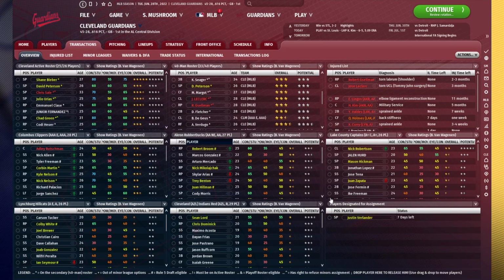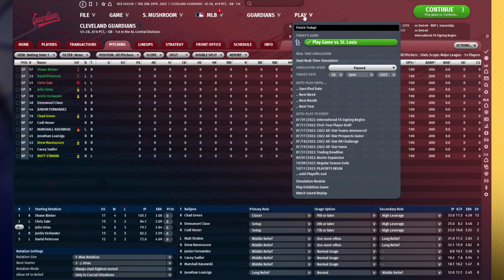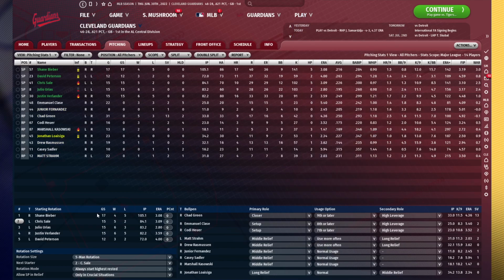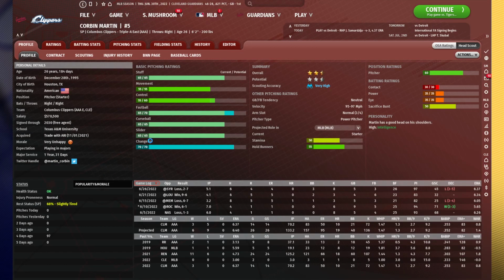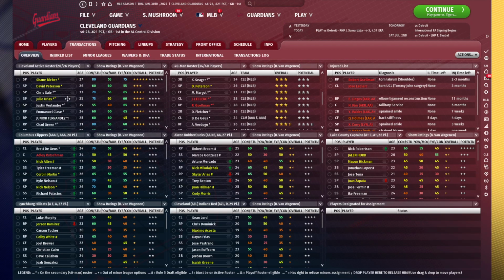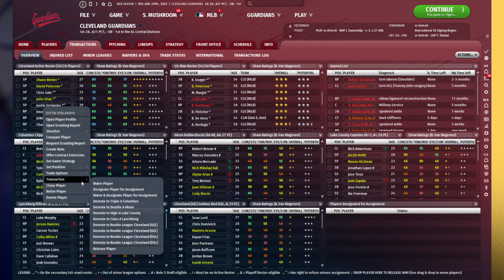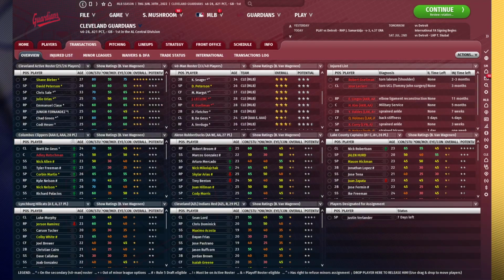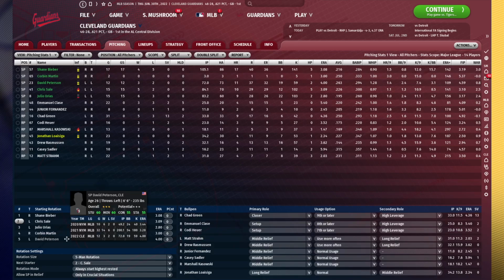Actually, you know what? We need Justin Verlander to make one more start. And once he's made a start, he is gone. What's Corbin Martin's rest at right now? Oh, great. Adley Rutschman might be hurt. He's at 68%, so he'll be ready to make that start in place of Verlander. All right, now you're getting DFA'd. Corbin Martin coming to the majors. Hopefully somebody actually is stupid enough to claim Justin Verlander. I doubt it, but you never know.